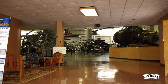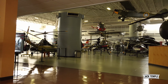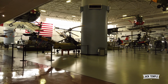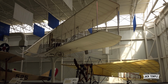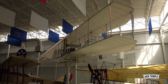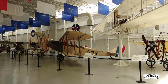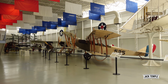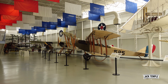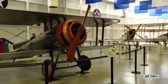Okay, we're going into the museum now, and we're going to video some of the static displays. Great place to visit. Come on down, Fort Rucker, Alabama. Some of the earliest fixed wing, that is, I believe, the 1909 Wright Flyer. And then some of the others, I'll do a wide pan of those in just a minute. Beautiful display at Fort Rucker, Alabama. Come on down and visit. You can get a visitor pass and enjoy all of these beautiful aviation models. These are some of the early fixed wing biplanes that are on display here.